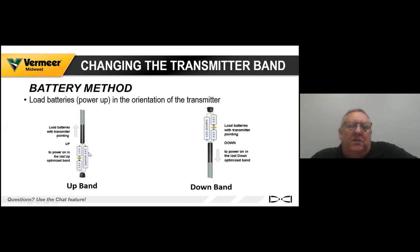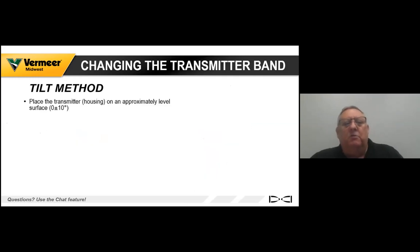We can change the batteries out. Changing the batteries is simple to do. You can put the batteries in from the top and drop them down, or put them in from the bottom and push the cap up. Those are the different ways of changing the bands. If you don't like that, because the cap is hard to get on from the bottom, another way you can do it is the tilting method.